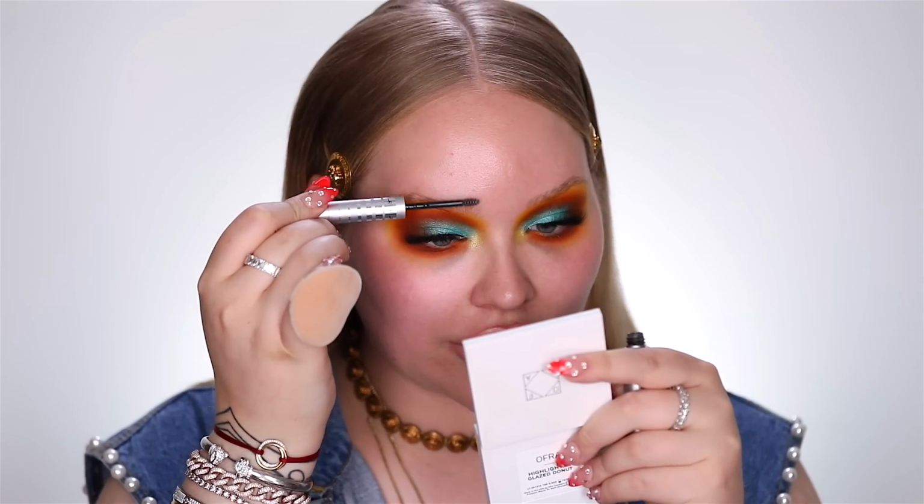Wait, no, that's also not right, Nikki. You end your brow using brow gel. So brow gel's for, oh my God. I am not liking this challenge at all. Okay, now I get to play with the pencil.